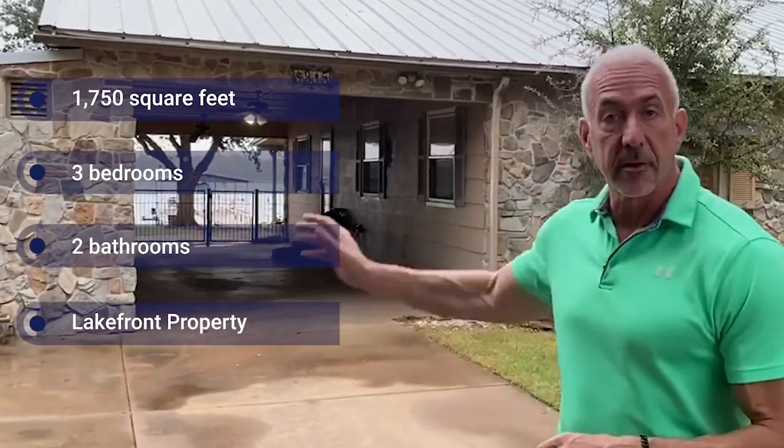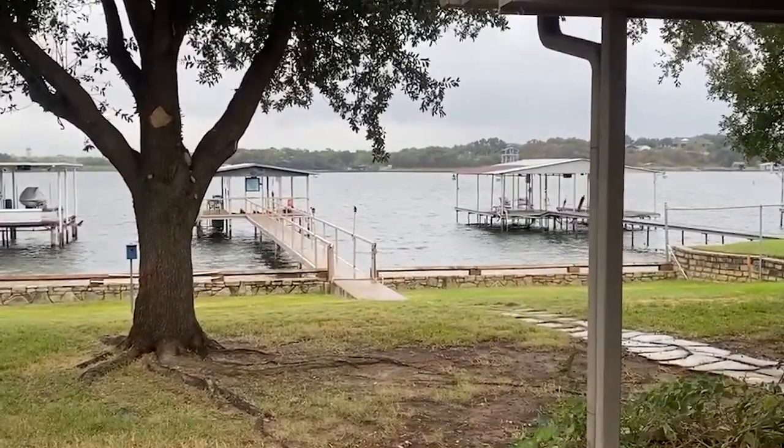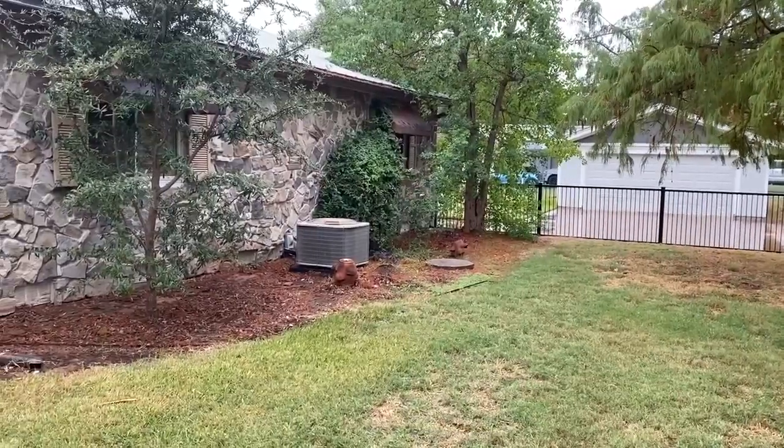It is 1,750 square feet, 3 bedrooms, 2 bath, but one of the awesome things about it, as you can see through the breezeway, is this house is on the main body of the lake. Let's take a look. So as you can see, this house has some limitations.